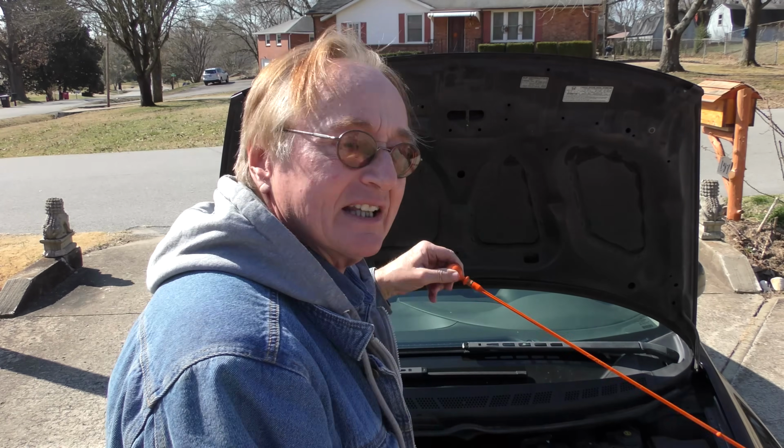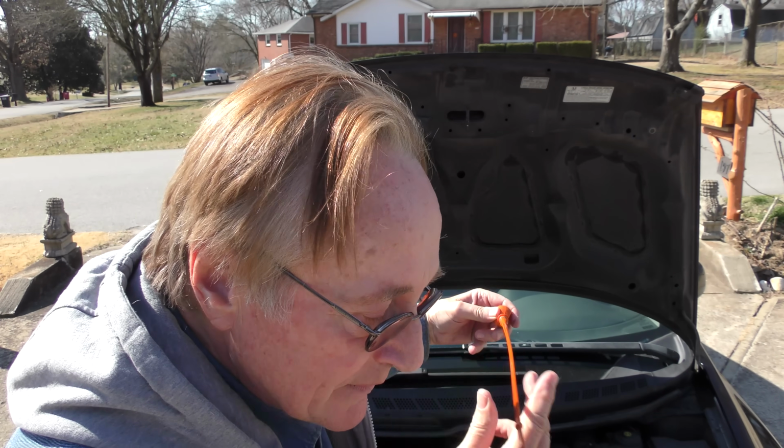Take out the oil dipstick and smell it. Most of the ones I get smell like gasoline, because there is oil dilution. Check this thing out. It smells like oil. It doesn't smell like gasoline. So in this case, good news.